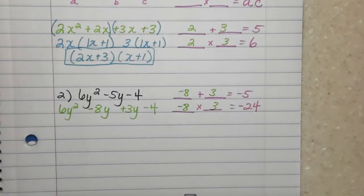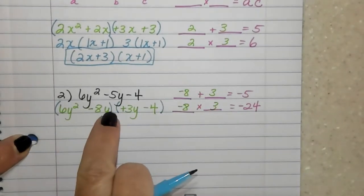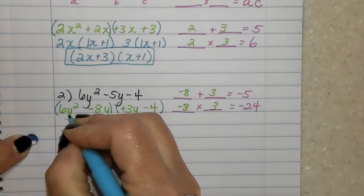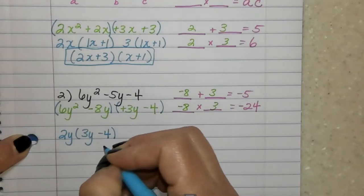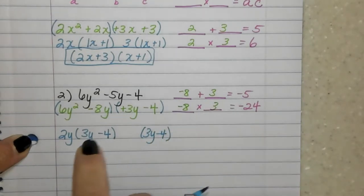Right? Four terms. Grouping. What can come out of a 6y squared and a minus 8y? A 2y can come out, leaving behind a 3y and a minus 4, which is exactly what we want to have over here. We want those to match.